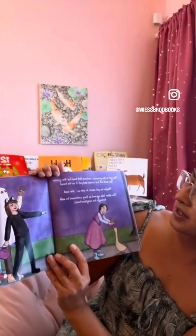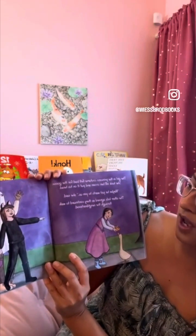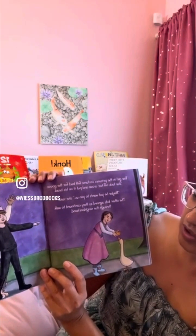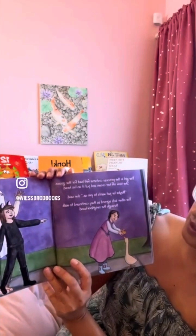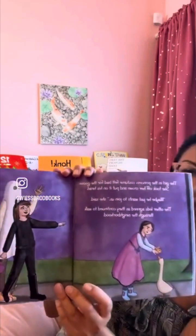The girl in the princess costume felt bad for the goose. She took off her crown and put it on his head. "Maybe he just wants to join us," she said. The other kids agreed as they continued to walk through the neighborhood.